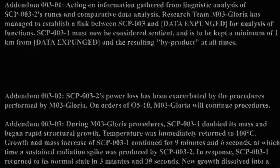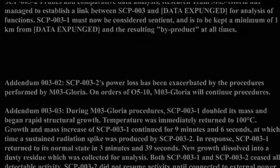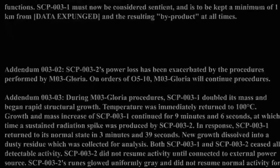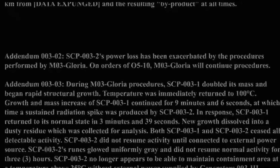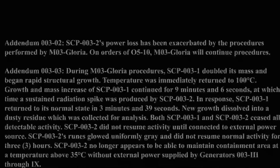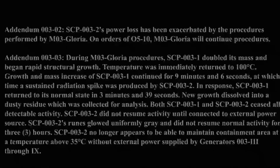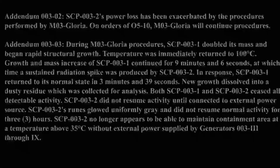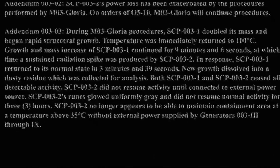Addendum 003-03. During M03 Gloria procedures, SCP-003-1 doubled its mass and began rapid structural growth. Temperature was immediately returned to 100 degrees Celsius. Growth and mass increase of SCP-003-1 continued for 9 minutes and 6 seconds, at which time a sustained radiation spike was produced by SCP-003-2. In response, SCP-003-1 returned to its normal state in 3 minutes and 39 seconds. New growth dissolved into a dusty residue which was collected for analysis.